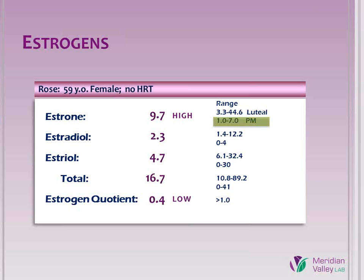Rose's total estrogens are near the mid-range of the postmenopausal range, perhaps a little higher than they might be otherwise because she's obese, and women make estrone in their adipose tissue. As you can see, her estrone is high, out of range for someone in menopause.